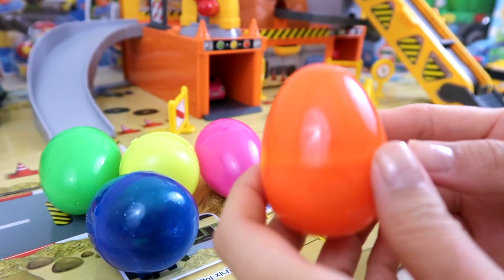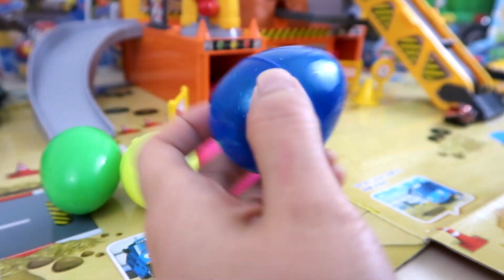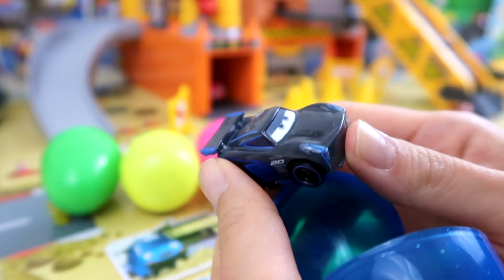What's inside of an orange egg? It's orange Tim Threadless. What about a blue egg? It's blue Jackson Storm.